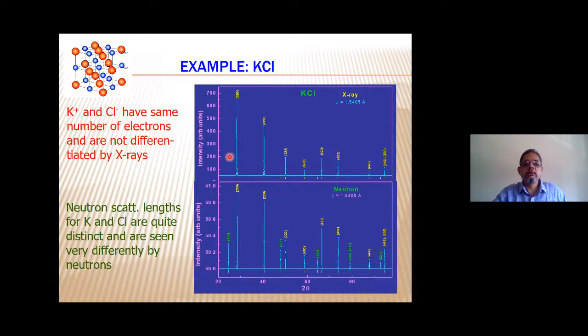Whereas the same material, if you put it in a neutron beam, because the neutron scattering lengths for potassium and chlorine are very distinct and different, they are seen differently by the neutrons. So then the actual pattern really looks like this. You can see that all the lines which are missing in the case of the X-ray pattern are all coming out here clearly. So this shows the power of the neutron over the X-ray.